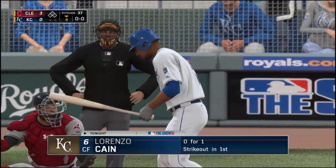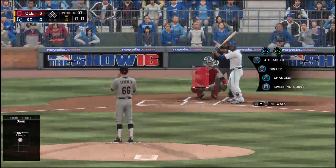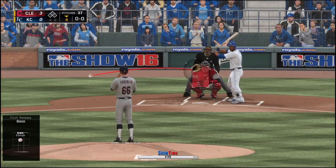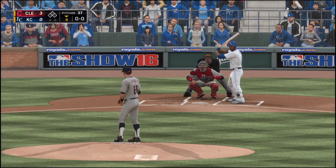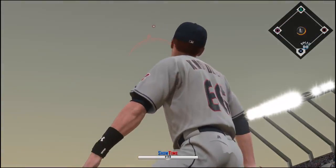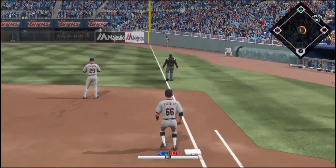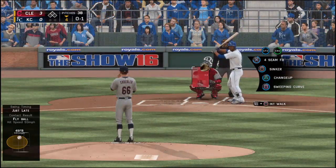Leading off the inning, Lorenzo Cain, and they'll need him to get something going here. You know, guys, I love a guy like this leading off an inning for you. He makes good contact, and he can run. And this is lifted high in the air down the right field line, and foul.